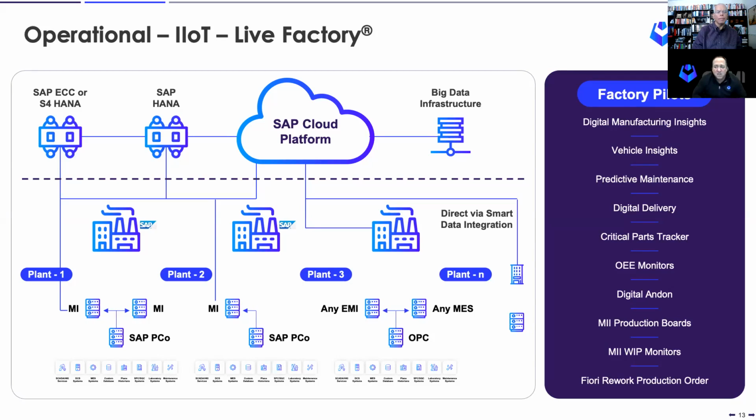Some of the pilots you can see to the right that we have done: vehicle insights, tracking forklifts live in a factory, predictive maintenance, digital delivery, tracking machinery once it's post-assembly. It's amazing how hard that is, to get it out the door and get it shipped. We've used RFID to track some things and make it live. Critical parts tracking. OEE is a very important piece of manufacturing, and we've had some great success putting those monitors in.